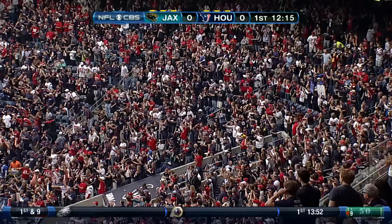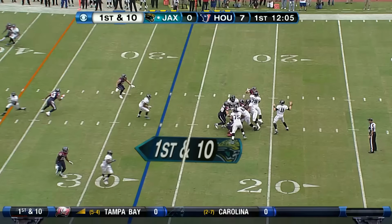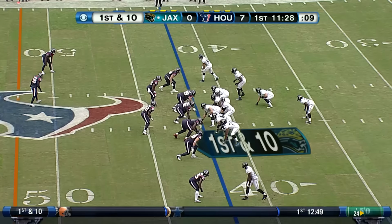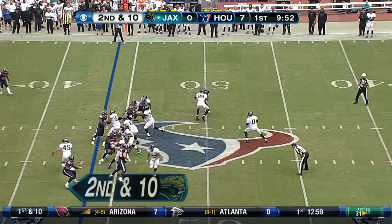We have a marker down from their own 27-yard line. Gabbert, center of the field. That's going to be a first down. Gabbert gets rid of it. Another catch and a mark. 10.5 sacks and 10 pass deflections coming in today. Second and 10 for Jacksonville. Their opening possession, they trail by 7.